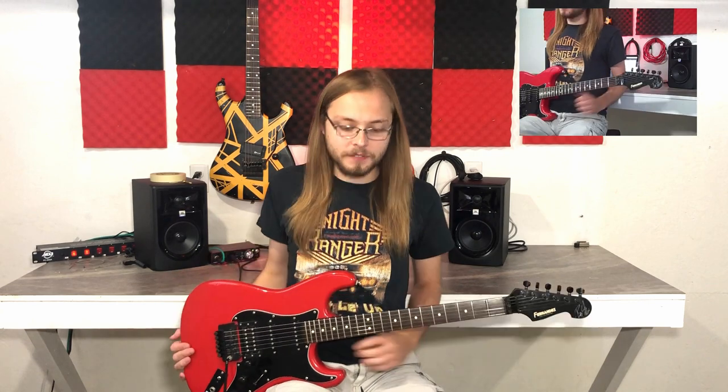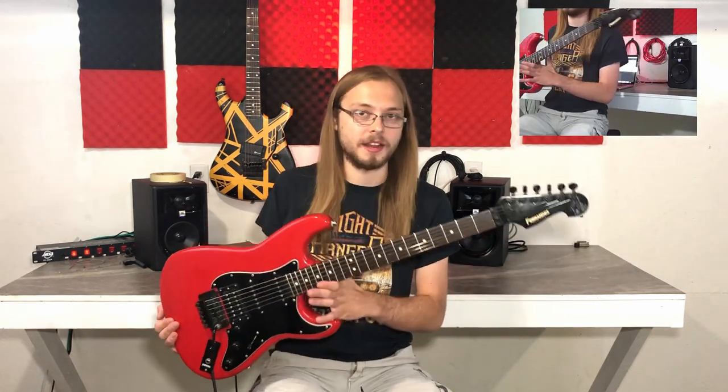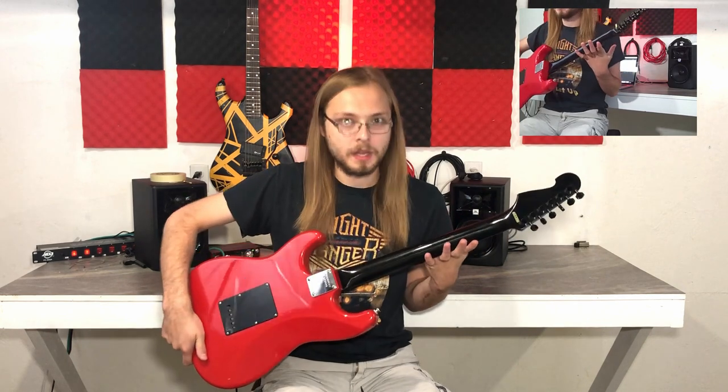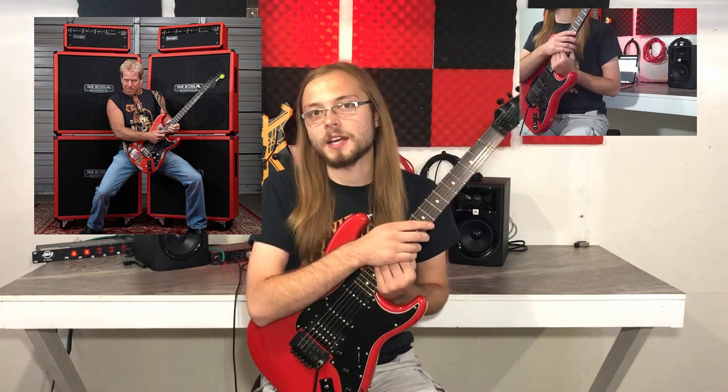So to start things off, this is a Brad Gillis signature Fernandes made in Japan. So if you don't know who Brad Gillis is, why don't you know who Brad Gillis is? Brad Gillis is a guitarist that kind of flies under the radar, but he first got really famous playing with Ozzy Osbourne, replacing Randy Rhoads after his death.